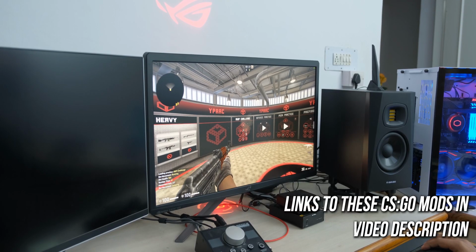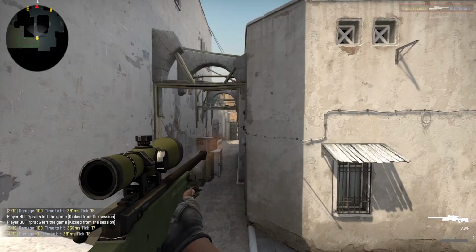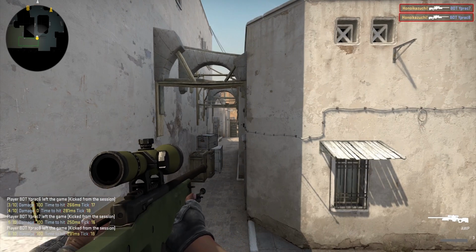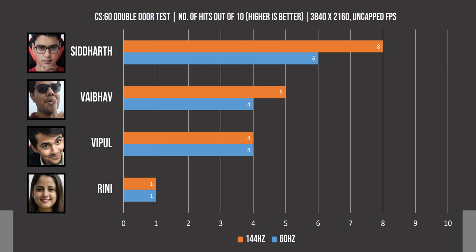We have another similar test in CSGO where we try to hit a moving target jumping across the opening in a double door. While this test is also very reaction based, you have to react after seeing a moving object, which is quite different from the whole screen turning green like the last test. In this test, we saw that there wasn't any performance increase with Vipul and Rini as they hit the same number of targets at different refresh rates. But both Vaibhav and I were able to improve in this test, and I was able to get 8 out of 10 hits, so I am pretty impressed with myself.